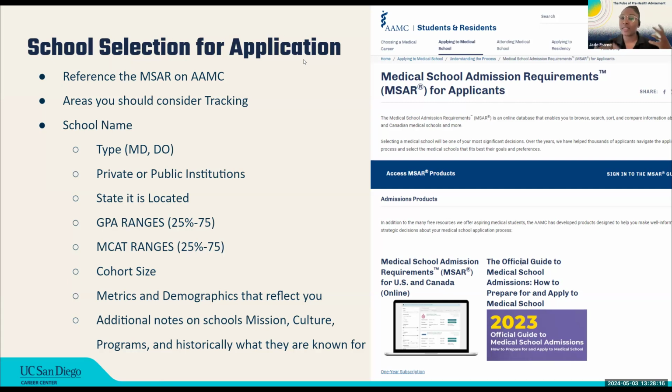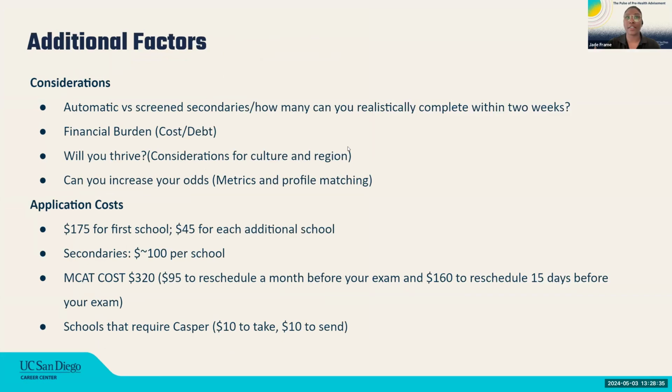So these are things that you want to think about. Some of these specifics to the mission statement may also be on their secondary. So just make a note, when you're taking stock of the schools, that you not only put their GPA, their median GPA, MCAT, et cetera, write down their mission statements as well, and maybe even secondary questions that you'll be submitting.